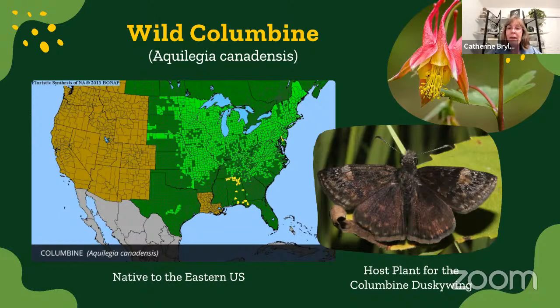Since I put columbine in my landscape over the last couple of years, I have seen some of these columbine dusky wing butterflies or skippers. So it just shows that if you plant it, they will come. I was having that thought as you were talking about this map, and I was thinking, wow, look at that huge area. We're not even talking about Canada on this one. Look at that huge area where this plant is native, and yet do you ever see it?